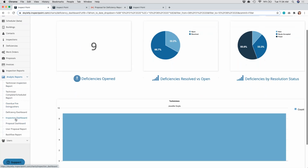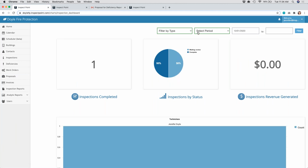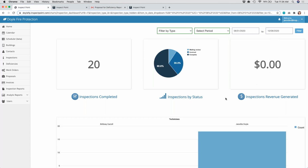Also down in here, you can see an inspection dashboard too, right? So do you want to see what type of inspections are performing the best? We can come in here and, like I said, we can adjust this and just see what are the inspections completed in this time frame? What are the different inspection statuses? So we've got 60% or so here incomplete, but why aren't they invoiced, etc.? You can make these decisions and see where things might be dropping, right? Where are we getting stuck? Where do we actually need help?